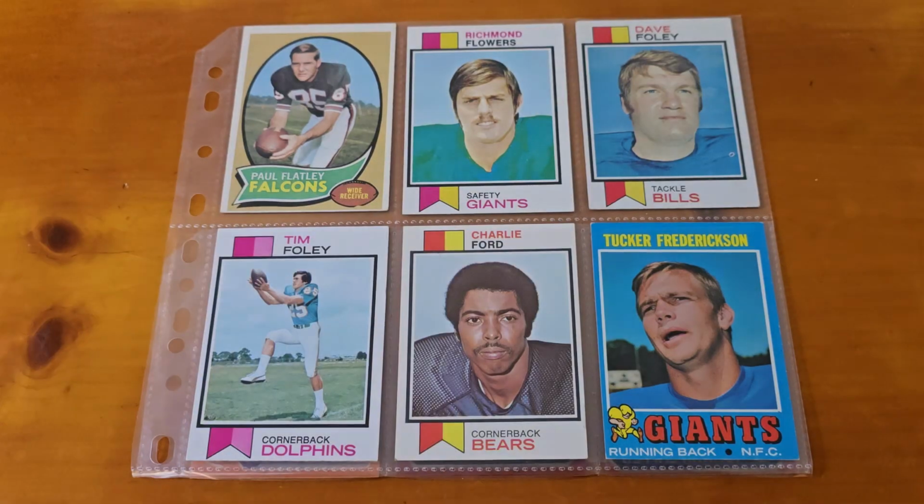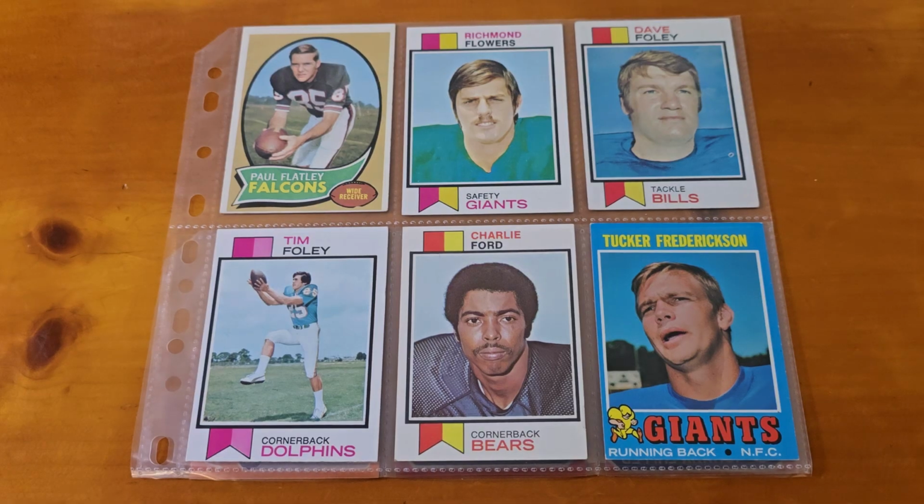We're going to start off up here, 1970, Paul Flatley. Paul's rookie card was a 1964 Philadelphia, and then he had cards issued between 64 and 1970. This is his last card. He was drafted with pick number 44 by the Vikings, and he was an NFC Rookie of the Year and a Pro Bowler in 1966. He played with the Falcons in 68 through 70. Overall, Paul played in 106 games, starting 96. He had 306 catches for 24 yards, so not a bad career for Paul Flatley.